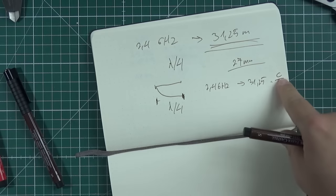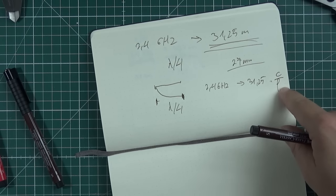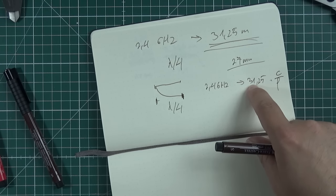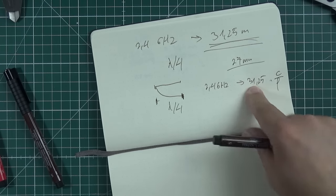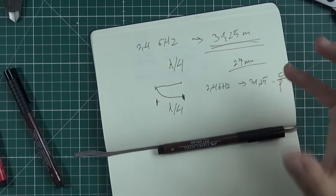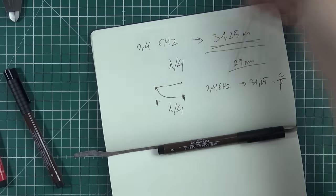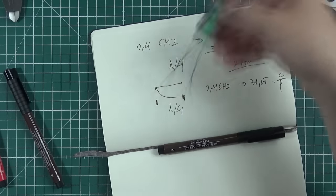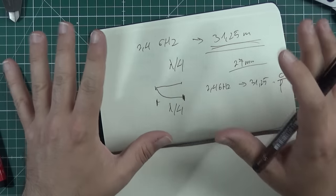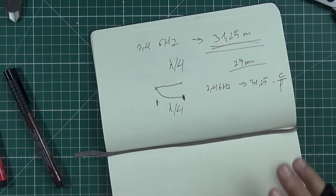Great, because this is C/F. C is 300,000 kilometers per second, F is 2.4 gigahertz, so in theory the antenna should have the length of 31.25 millimeters. But longer, shorter, what the hell? We have two things to consider.